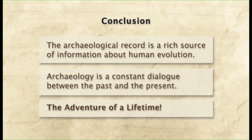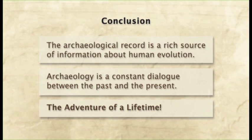Now, it's important to remember that if you want to understand how people might have behaved in the past, you have to study how humans and other animals behave today. This is why archaeology is a constant dialogue between the past and the present.